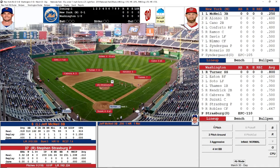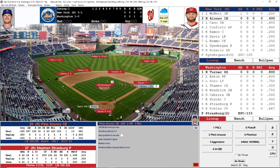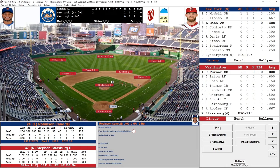Leading off, we have Jeff McNeil. Has one home run on the year. Grounder to second, under Kendrick's glove, and McNeil's going to get on with an error. Here's Pete Alonso. He hits a fly ball to left field. Soto's not going to get it, over his head. Pete Alonso with home run number 3 on the year, and it's an early 2-0 lead for the Mets. Pete Alonso with his 3rd homer of the year.